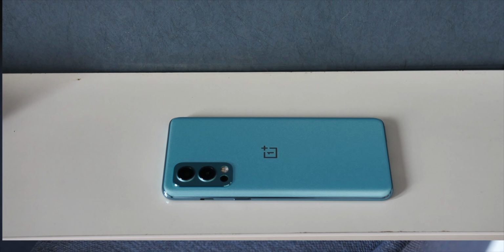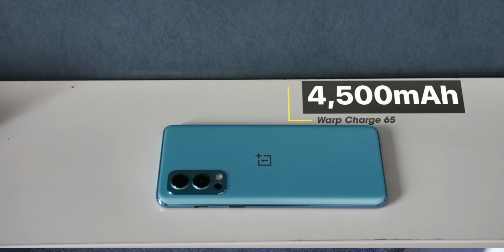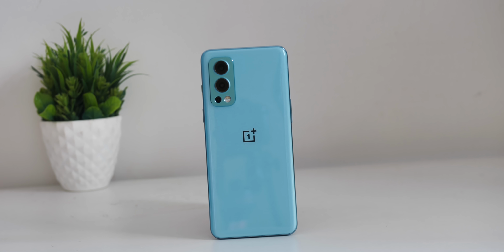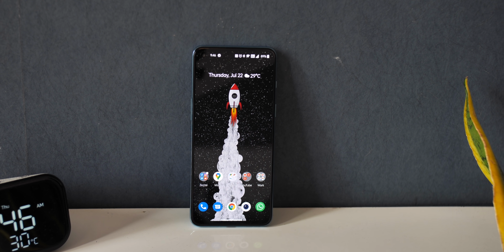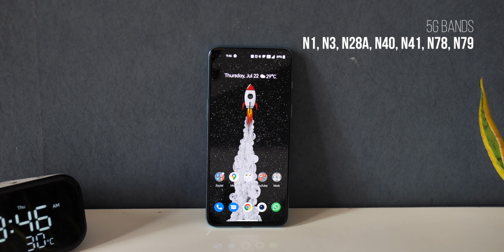Apart from that, the battery and the charger has been upgraded too. There's a 4500 mAh battery with 65 watt Warp Charge supported. So yeah, it should last a little longer and also charge a lot faster. And one more thing to note here is that unlike the Nord or the Nord CE, the Nord 2 is actually a 5G phone. You can actually call it Nord 2 5G because it has 7 5G bands, which is just great.